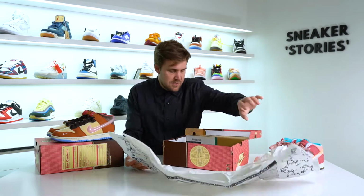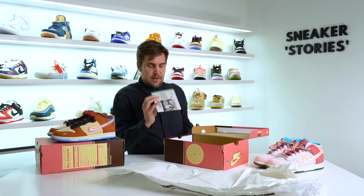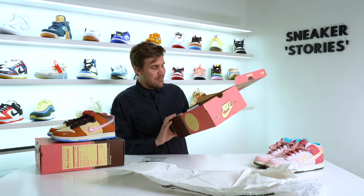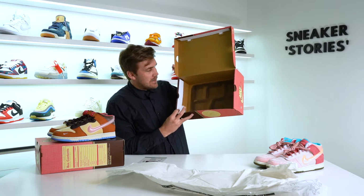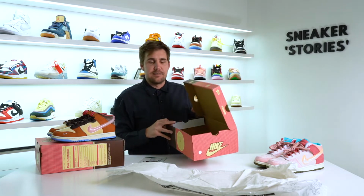And then just to show you inside of the box, shout out StockX, where I got this pair from. Underneath you've got the lunch tray that's printed on the bottom there, and it just says milk, really just highlighting the strawberry milk, chocolate milk theme that's running throughout this. But onto the shoes themselves.